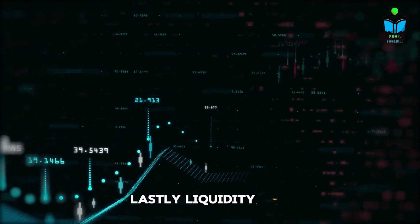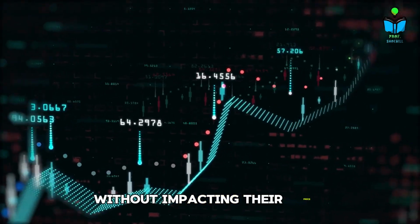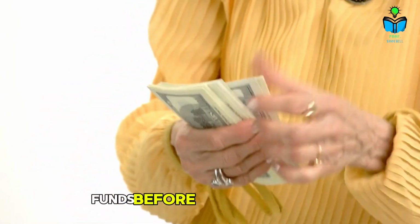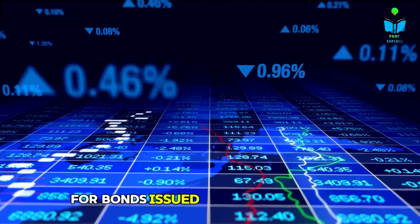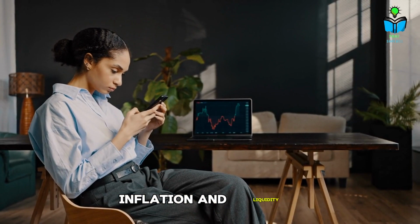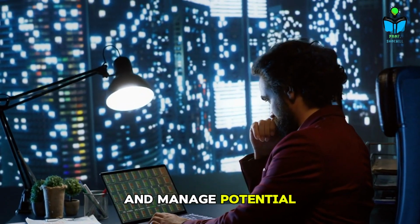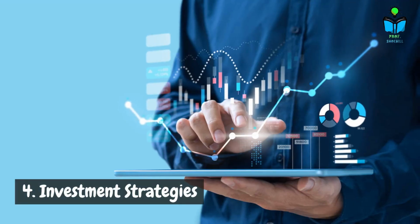Lastly, liquidity risk pertains to the difficulty of selling bonds quickly without impacting their price, which can be a concern if you need to access your funds before the bond matures. This risk is especially relevant for bonds issued by smaller entities or those in less liquid markets. Understanding these risks, interest rate, credit, inflation, and liquidity, helps investors make more informed decisions and manage potential impacts on their investment portfolios.